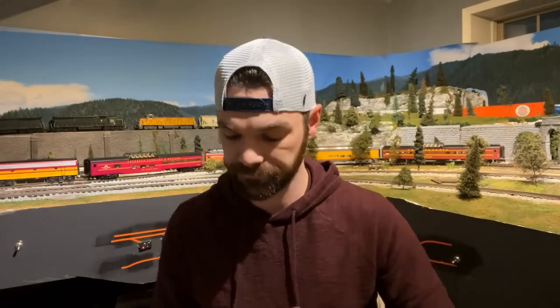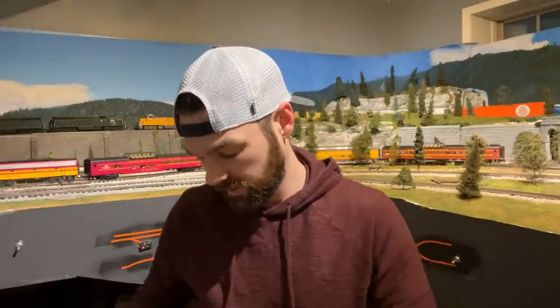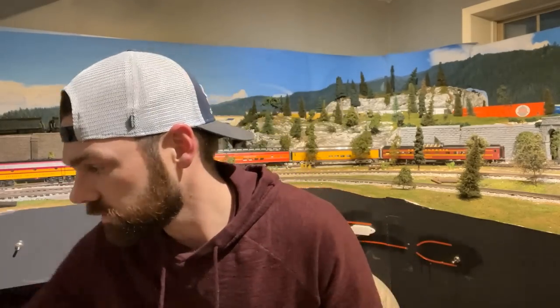First thing I grabbed was one of these Lionel railers, and I've always wanted one of these since I visited my buddy Harry Henning, and the layout that he has, the old train farm. He has one of these, and we were throwing hoppers on the layout, and having this just made life so much easier. So I'm glad I picked up one of those.